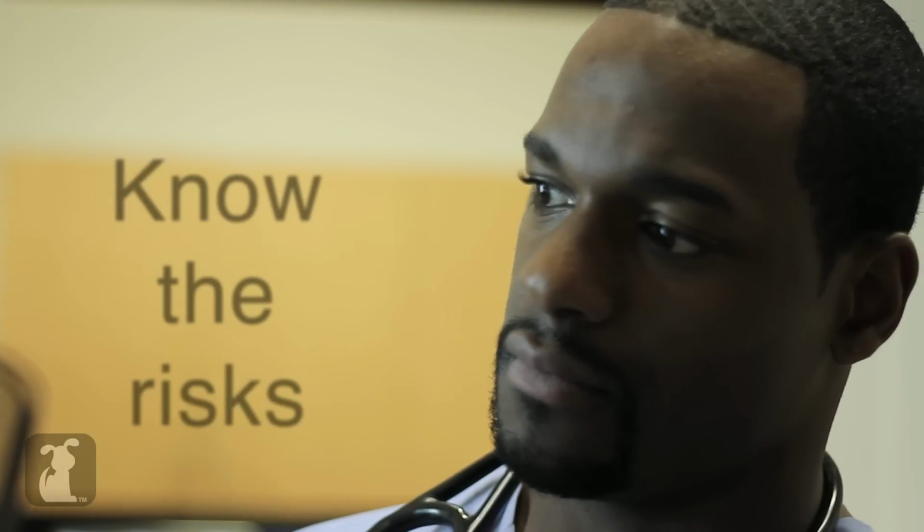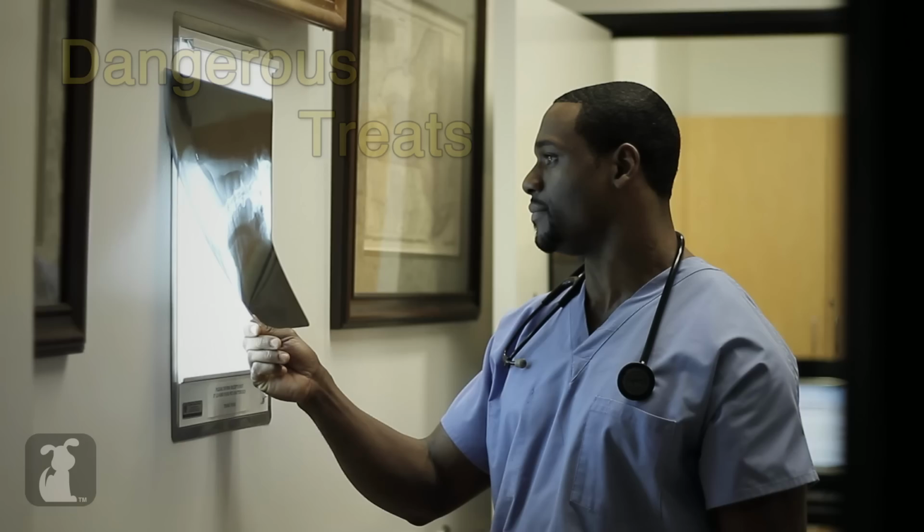Second really important point, know the risks. Throughout the years of practice and doing lots of surgery, I've seen lots of injuries related to dangerous treats. I've seen tooth fractures, really bad cuts in the mouth or lacerations. I've seen some treats get lodged in the trachea or even the esophagus. Some treats end up lodged in the intestine, and I've even seen cases of colonic impaction. So it's important to know all the various risks that treats impose before giving them to your pet.